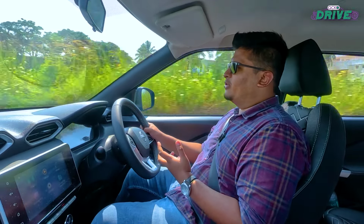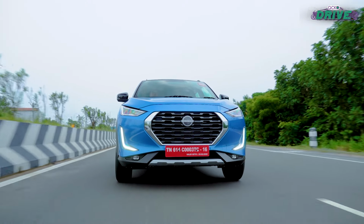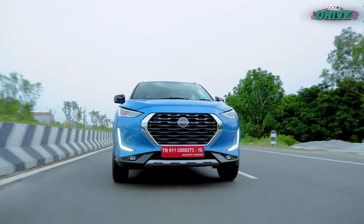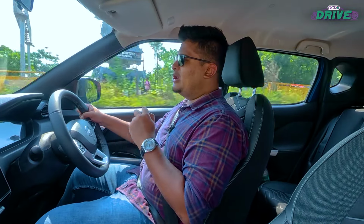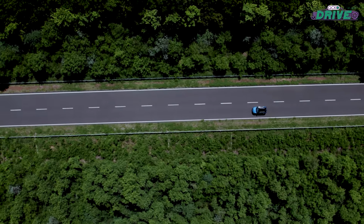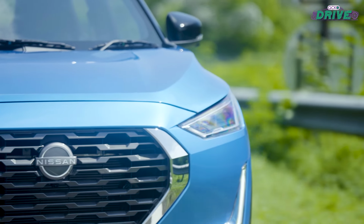It is meant for comfort, and it does that really well. Even when we are on the highway, we're driving it, it's quite smooth. The transitions, the upshifts are really smooth, but the only caveat here is that the downshifts are not the most pleasant. Once you move past this, the Magnite feels right at home.